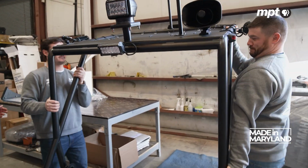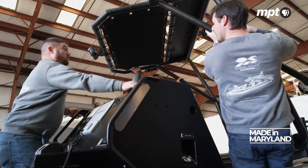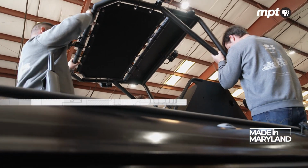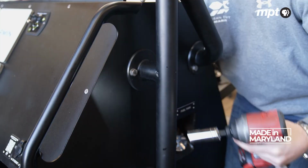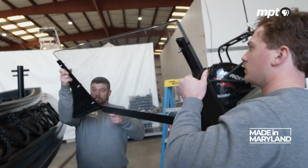We build everything. We build the hull, we build the tube set, the console, all the above-deck infrastructure and the T-tops, pilot houses. So we're in control of all facets of it. The only thing that we don't build, obviously, are the motors and the electronics. These we purchase. After the T-top is mounted, we continue with the final assembly. We'll mount the windscreen.